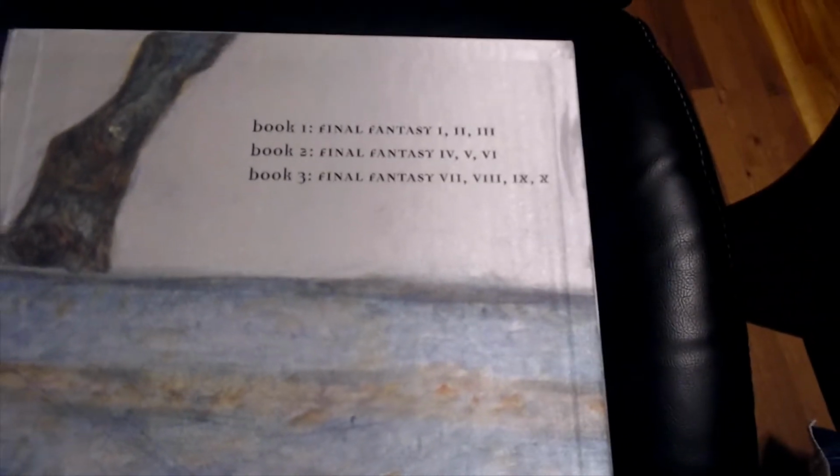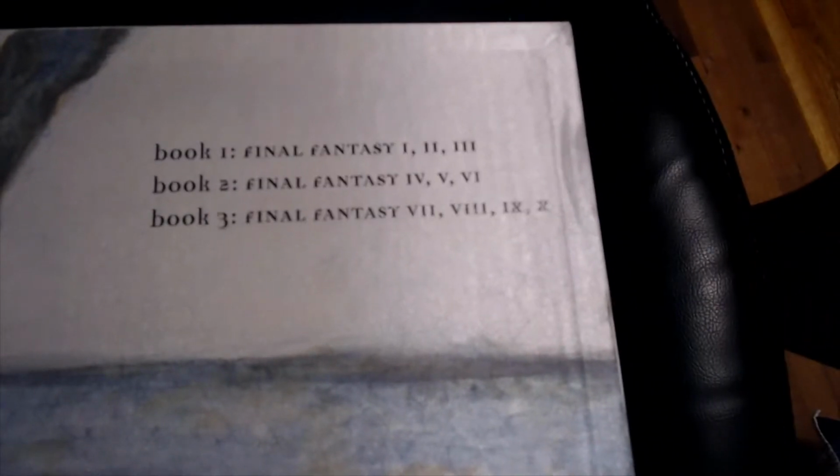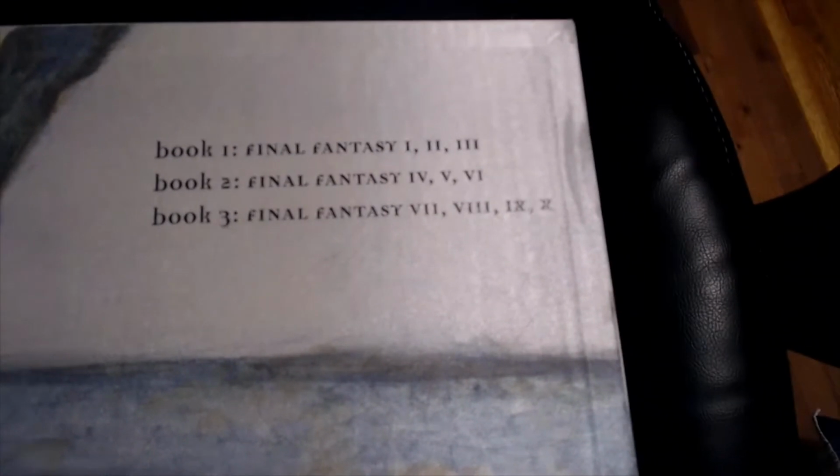This is a list of the books that it includes in the back. So, as you can see, Book 1 of The Sky includes the art for Final Fantasies 1 through to 3. Book 2 is Final Fantasies 4, 5, and 6. And Book 3 is Final Fantasies 7, 8, 9, and 10. So it goes all the way up to 10.